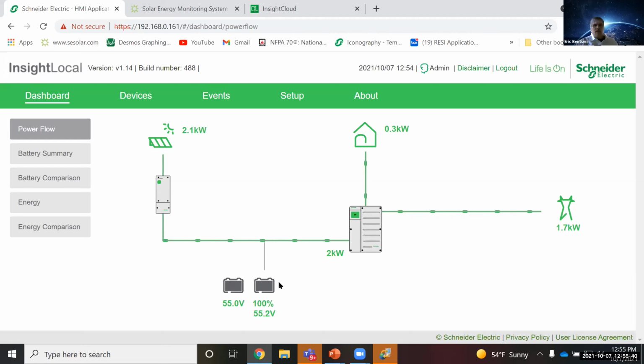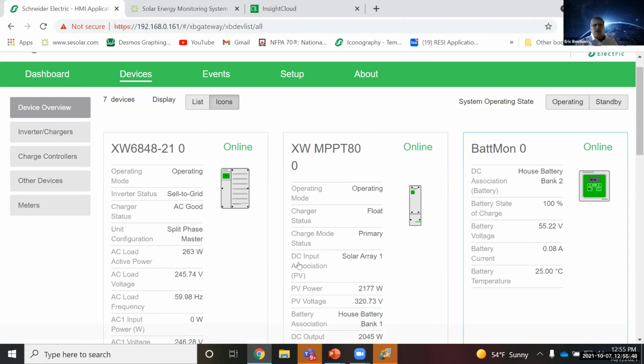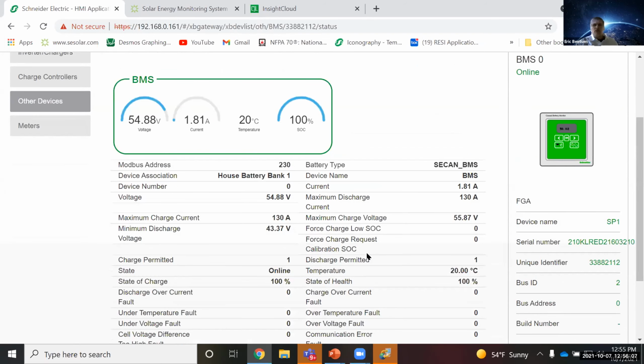So you might ask, well, why do you have two batteries there? So I'm doing some testing right now with the battery monitor side by side with Discover Link. So this is what Discover Link shows up as in your Xanbus network. It says SE CAN BMS. It communicates over CAN with the Insight Home or Insight Facility, whichever edge device that you choose.